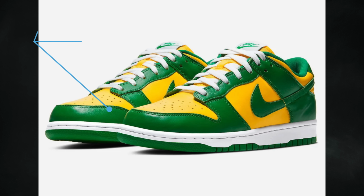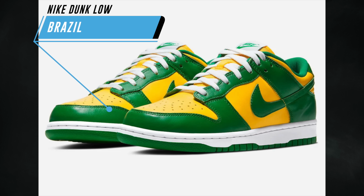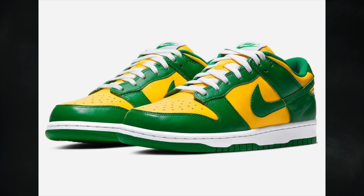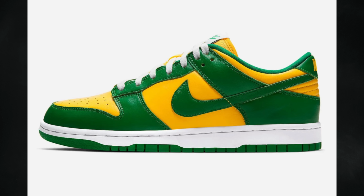In 2024, we have a few classic colorways releasing of the Nike Dunk. One of those is the Nike Dunk Low Brazil. Now, this shoe originally released back in 2001, and they returned back in 2020. So only 4 years later, and you'll have another chance to purchase. And this pair features a Varsity Maize, Pine Green, and White color combination, which pays tribute to Brazil's national flag.